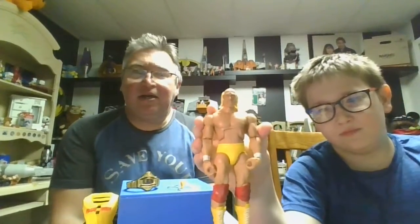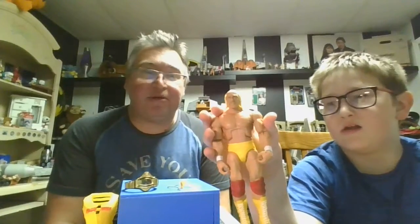Because honestly, I don't know what's going on with the Hogan figures right now. He's been back with WWE for, it seems like, at least a year. But we haven't seen anything coming with him, unfortunately. So I don't know what they're going to do. I guess they could always re-release this. It would be cool if they did, but I don't see anything in the near future that's going to happen. So we went ahead and just pulled the trigger on it.